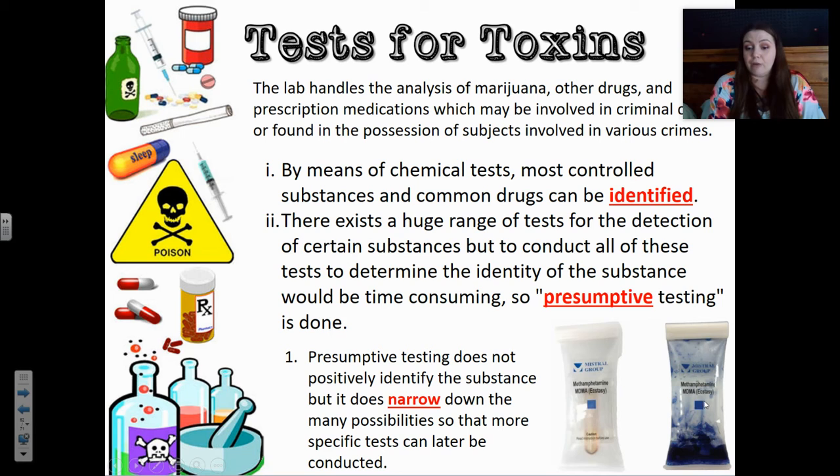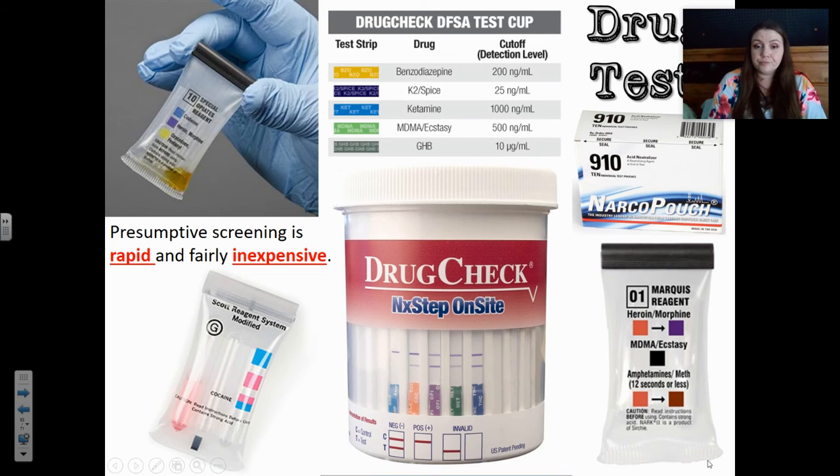So this bag is a bag for trying to detect ecstasy, and it would turn blue. Here are some pictures of different color tests. There's a lot of them. Usually this is something police officers would have on hand. They could bring it on site and do a little quick check. If it turns the color that we think it could turn, then they're going to send it off to the lab.